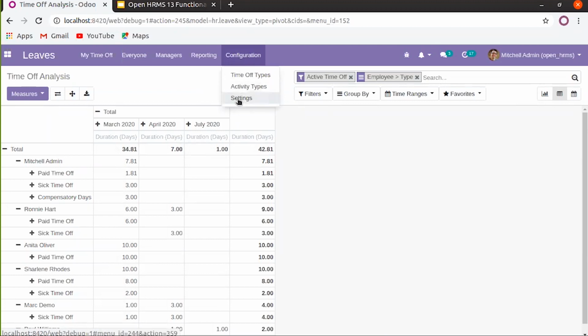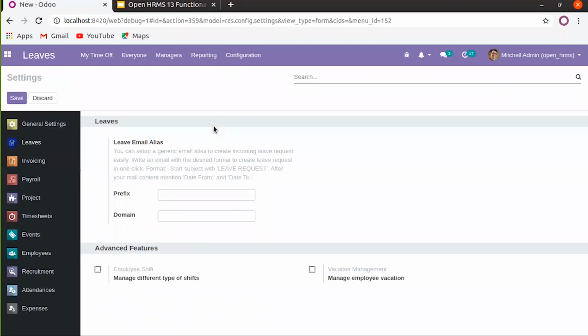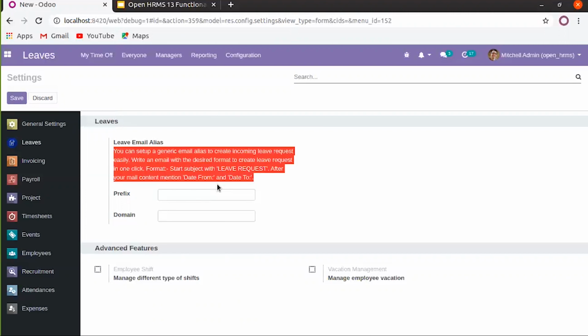Then under settings, you can find the leave emails. So if you send a leave request email with a subject, normally whenever an employee sends an email requesting a leave, it will take the details. The subject should have a leave request. Then after that, the mail date, from date and to date should be provided.